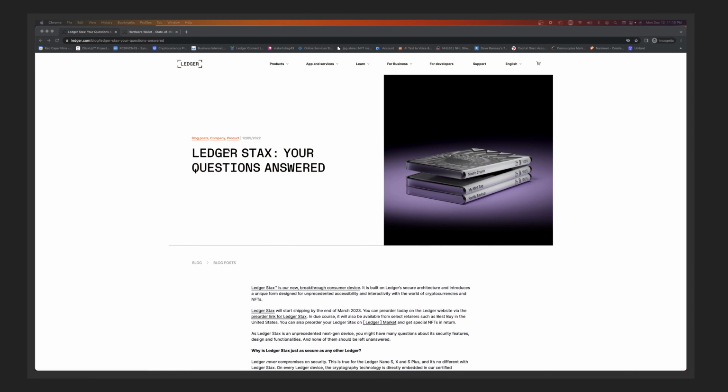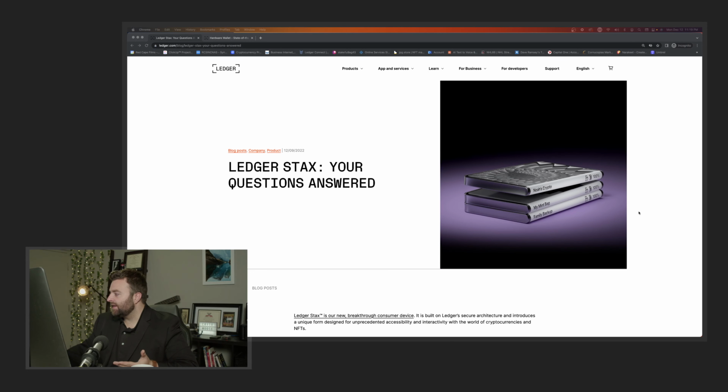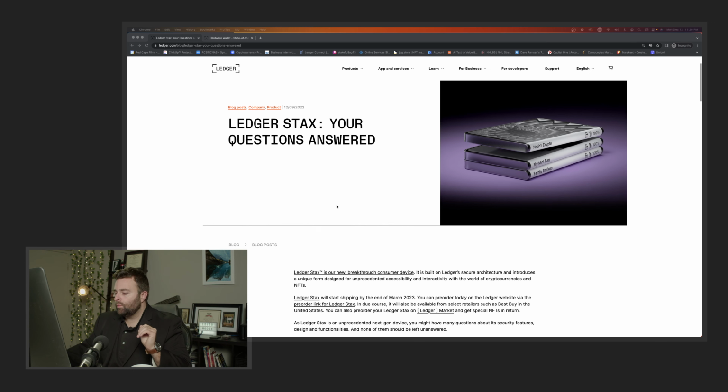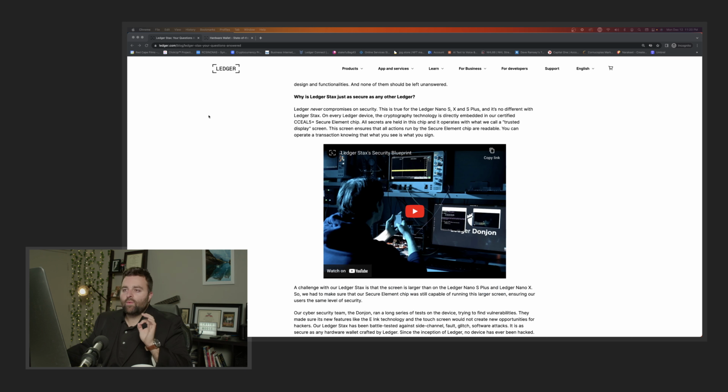And this is it, the Ledger Stax. So it is quite beautiful. It's more of a notebook type of wallet. And what is cool about the device is that you do have this capability of stacking them. Hence the Stax. I believe they are using magnets to stack the devices, and I like that you can use them for backups. But really, there's two reasons why I won't get it, and we'll get into that in this video.